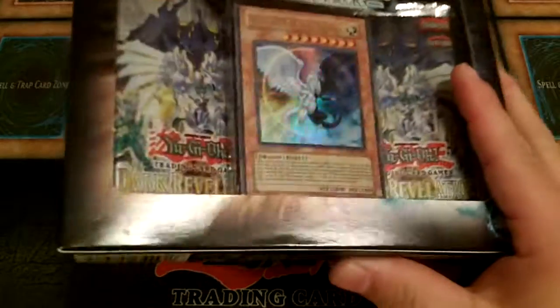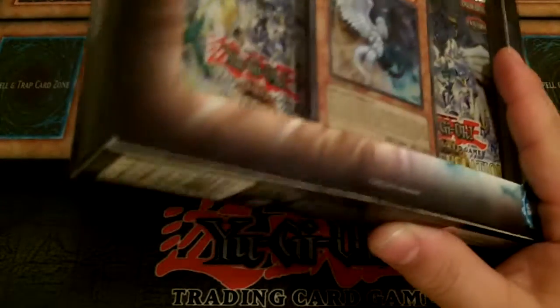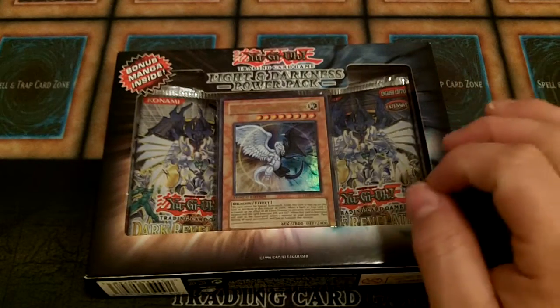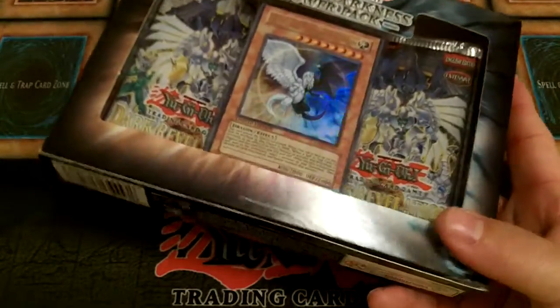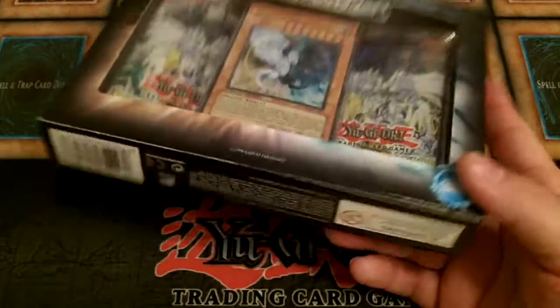Super rare Dragon's Mirrors came out of this. A lot of people think the Dragon's Mirror super rare comes out of Champion Pack. Like, that's how rare some of the cards are in this set. No, that does not come out of Champion Pack. That actually comes out of Dark Revelations 4. That's around a $40 card.